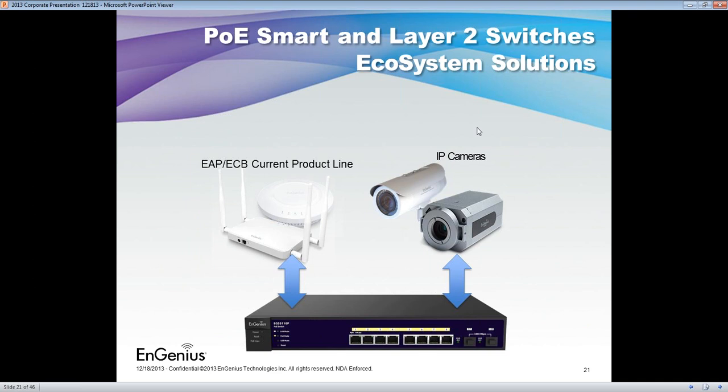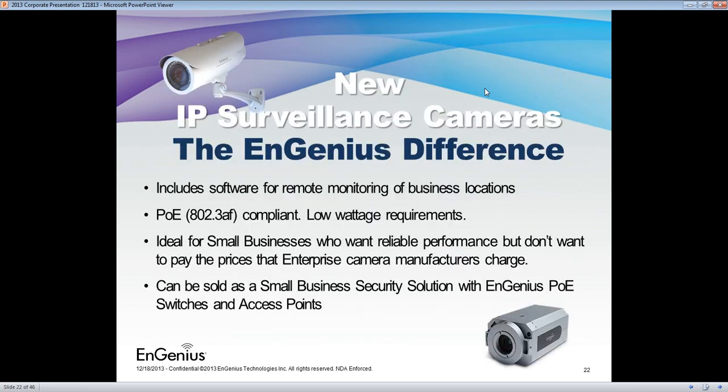Again, this is just another illustration of how our switches work with our IP cameras and our access points. I'm going to go into a little bit more of the cameras in a second. So, next slide. We're also getting into cameras.